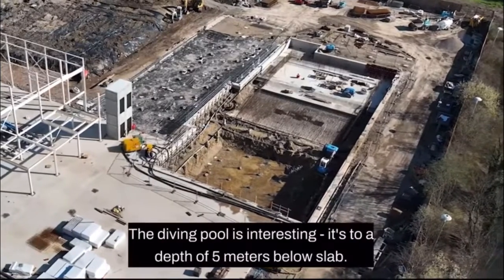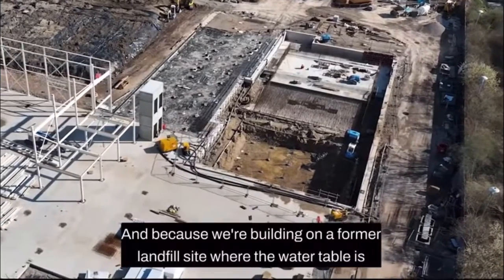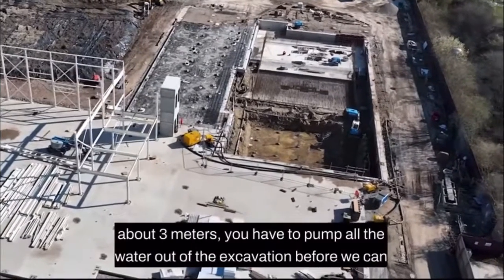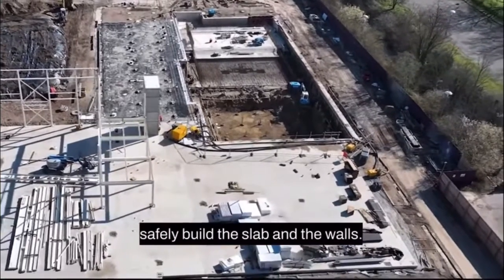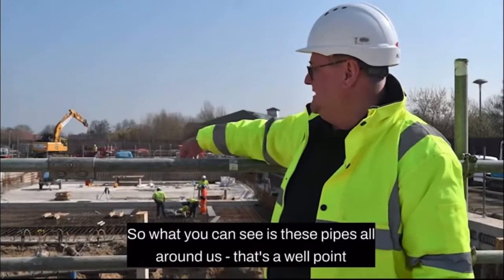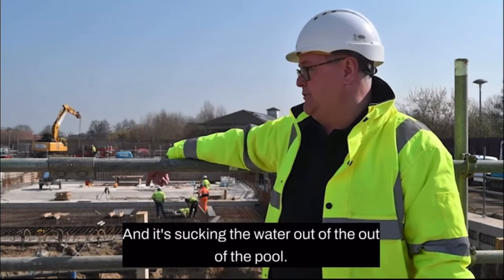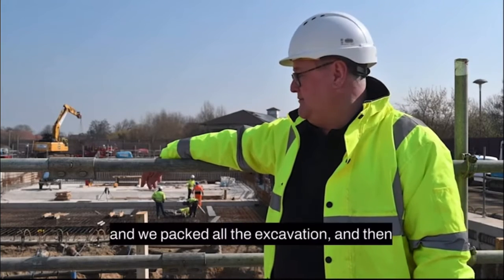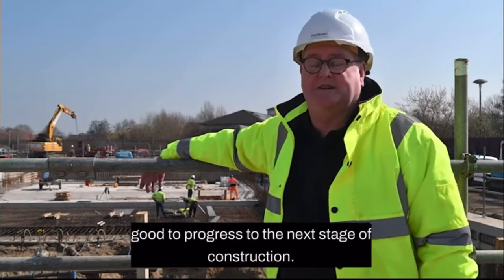The diving pool is interesting, it's a depth of 5 metres below slab, and because we're building on a former landfill site with a water table at about 3 metres, we have to pump all the water out of the excavation before we can safely build the slab and the walls. So what you can see is these pipes all around us. That's a well point dewatering system, and it's sucking the water out of the pool. Once the construction's completed, the pumps get switched off, and we backfill the excavation, and then the pool's good to progress to the next stage of construction.